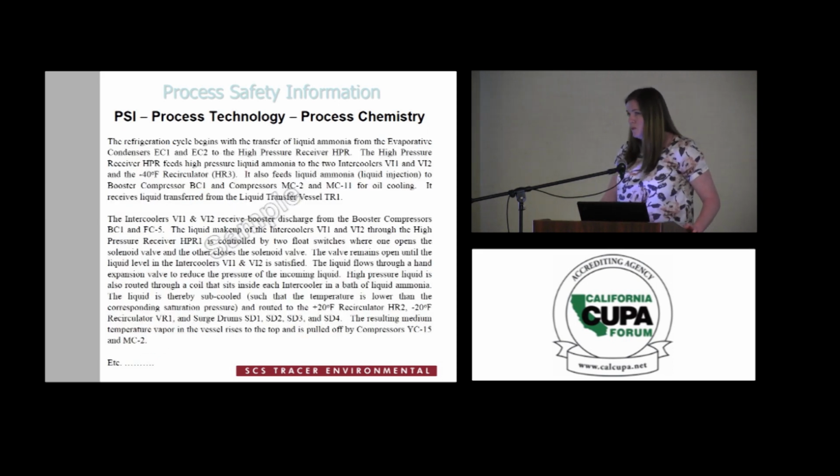I won't go through and read this, but this is a very detailed process description where it will go into all of the pressures, temperatures, safeties, and the flow and content of the ammonia as it goes through the system.